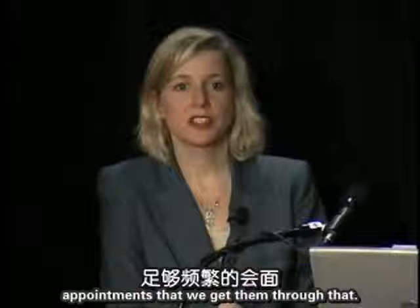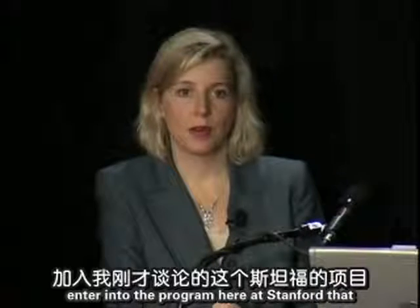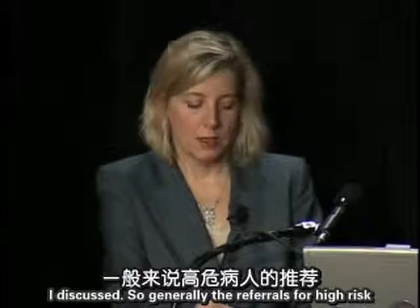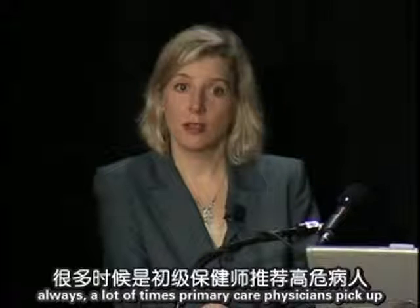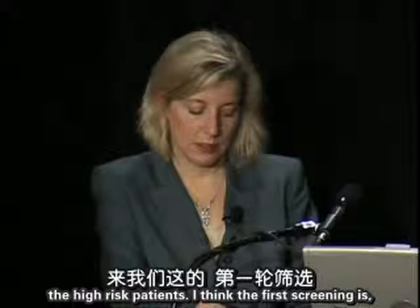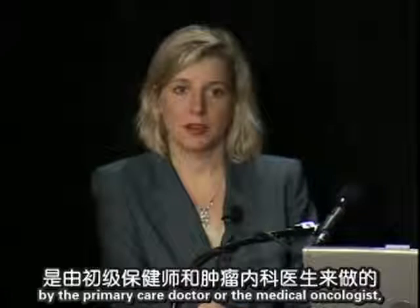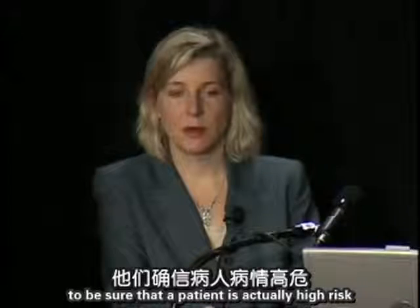The question is, for a patient that's high risk, how do they enter into the program here at Stanford that I discussed? Generally, the referrals for high-risk patients usually come from the oncologist, but not always. A lot of times primary care physicians pick up the high-risk patients. I think the first screening is by the primary care doctor or the medical oncologist to be sure that a patient is actually high risk.